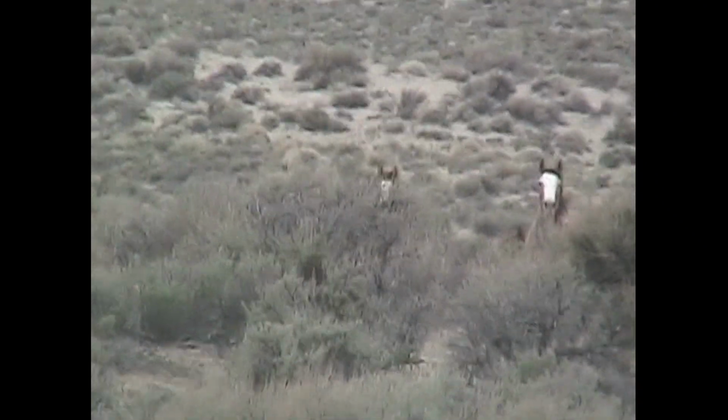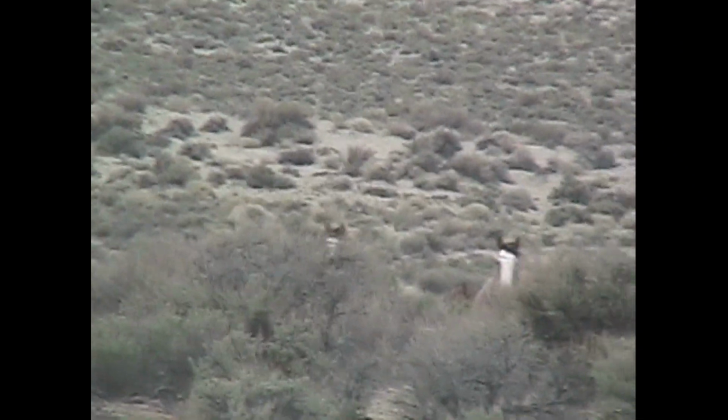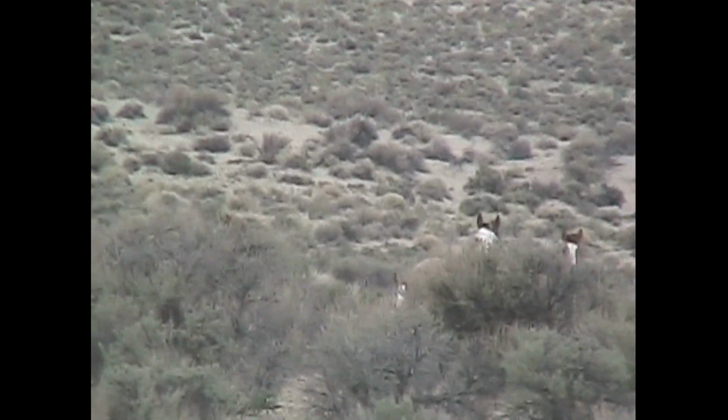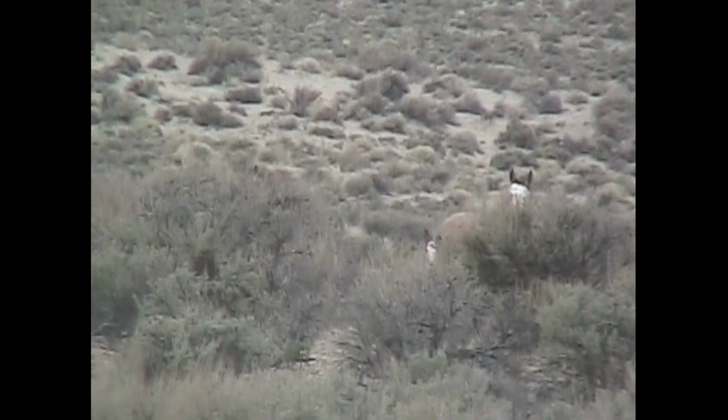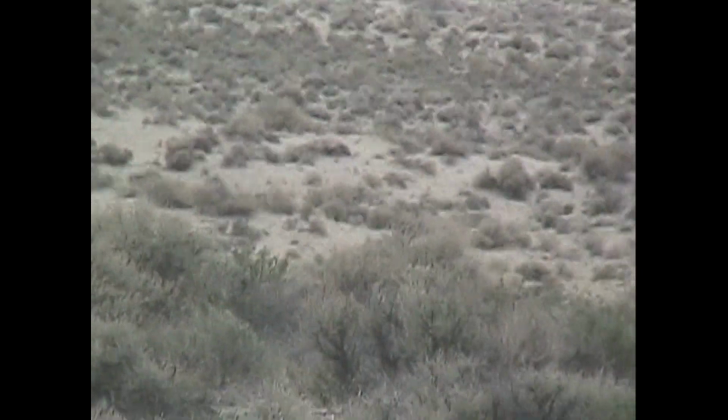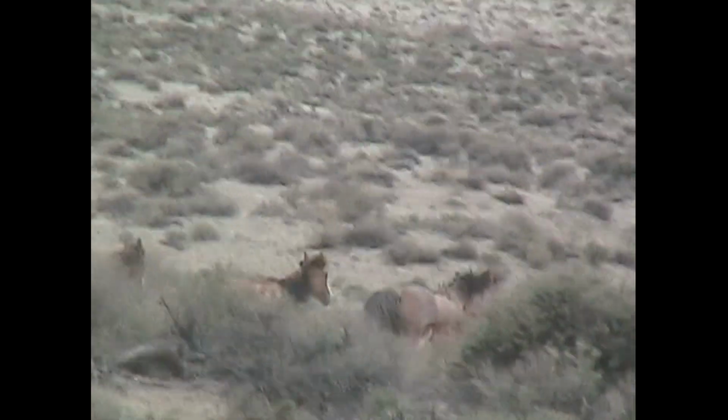And he always stands between us and the mares, just in case there's a battle. He's the one that's protecting the mares. The mares peek out from behind the sagebrush before they decide to take to hoof and get out of there.